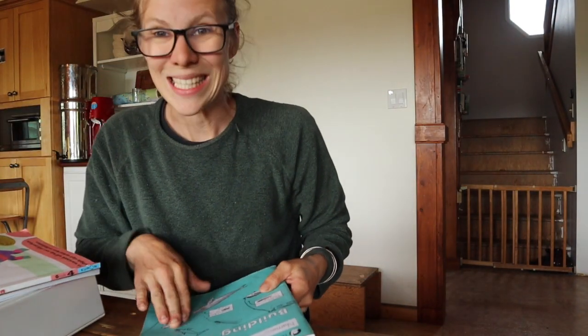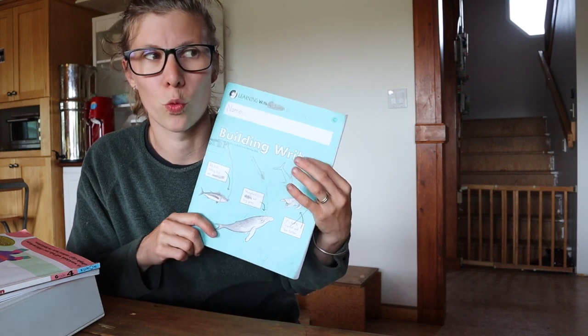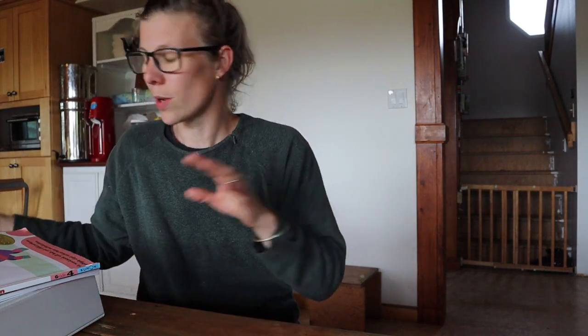So this is level C. He started at level A and he did level B. If you have a writer who, when you ask them to write a journal entry, says, I have nothing to write, or writes one sentence, or is always writing the bare minimum, I highly encourage these Building Writers books. I did a review on this book too, I'll link that. It really encourages them to flesh out what they're writing, and walks them through different types of sentences and questions and all that sort of thing.